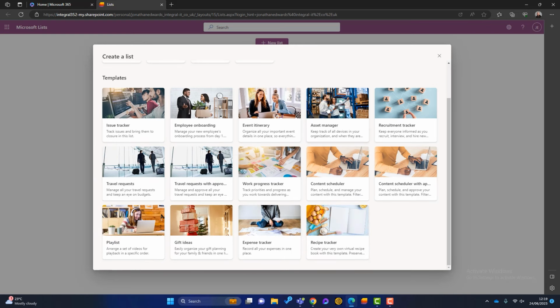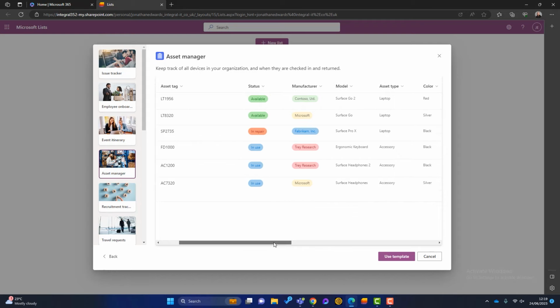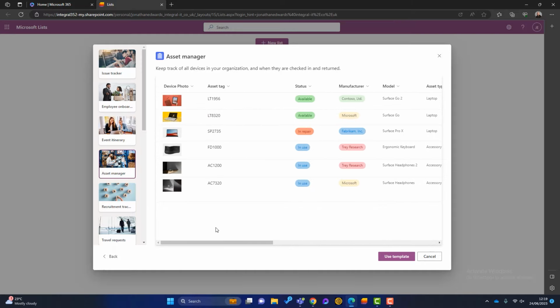If I just click on any of the templates, then another screen will appear. So I've clicked on Asset Manager. Now this will show you the Asset Manager list in detail. So you can have a photo of the device, asset tags, status, and you can just scroll along to see all the fields that are in Asset Manager. So if you wanted to track all the computers in your business or some vehicles, you could just opt to use this template, and that would give you a ready-made template, and you'd just be able to amend some of the columns at the top.